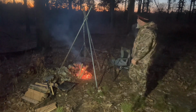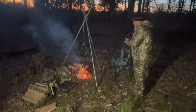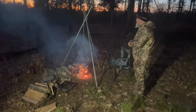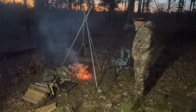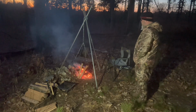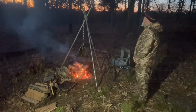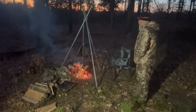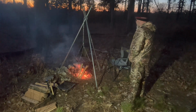Look at that. What y'all think about that? I built that in my laboratory with no instructions and no adult supervision. Just out of junk I had laying around. Looks like it ought to work pretty good.